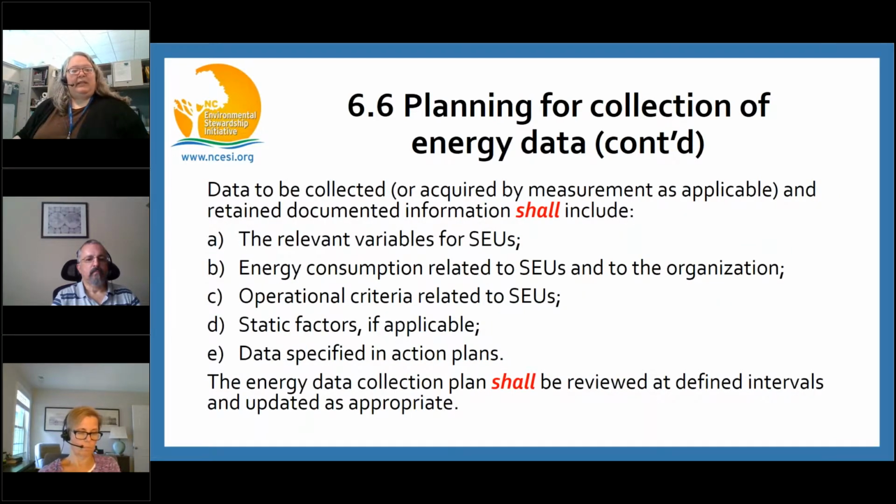So continuing on with planning for data collection, then the data to be collected or acquired by measurement as applicable and retained documented information shall include. So you have to keep all of these things as a record. Interestingly, it says data to be collected, but then it doesn't say documented information in this particular section, although I think it does say it later. But you have to include the relevant variables for your significant energy users, your energy consumption related to those significant energy users and to the organization, operational criteria related to your significant energy users, static factors if applicable.